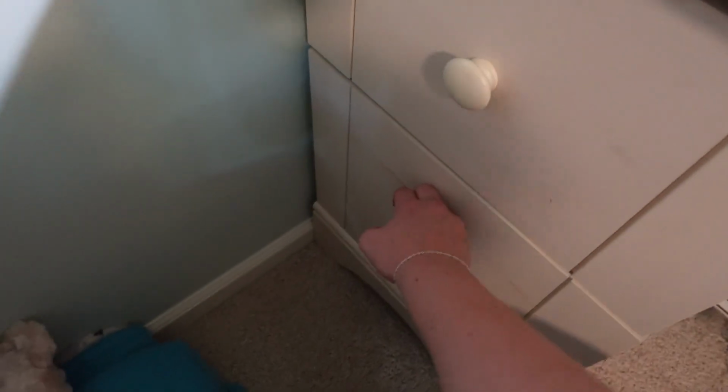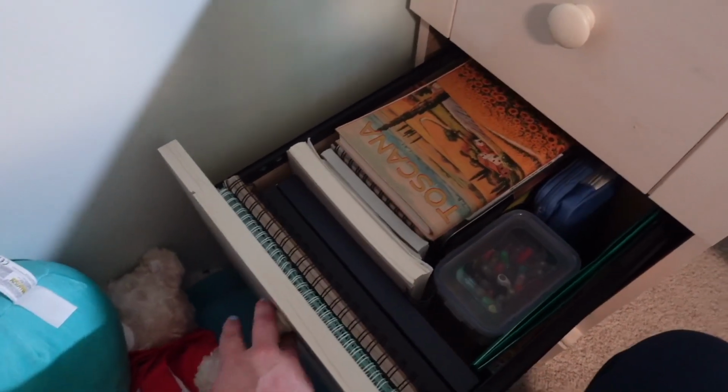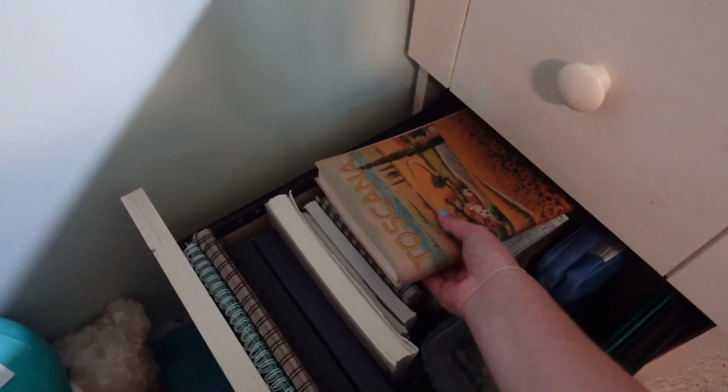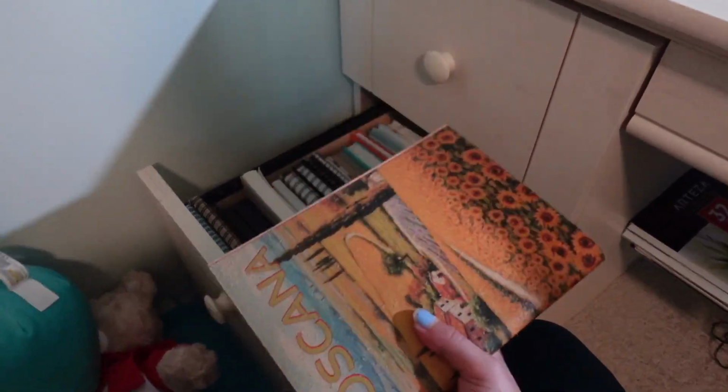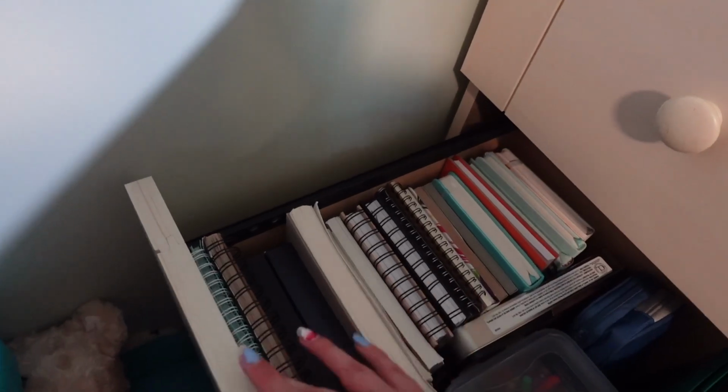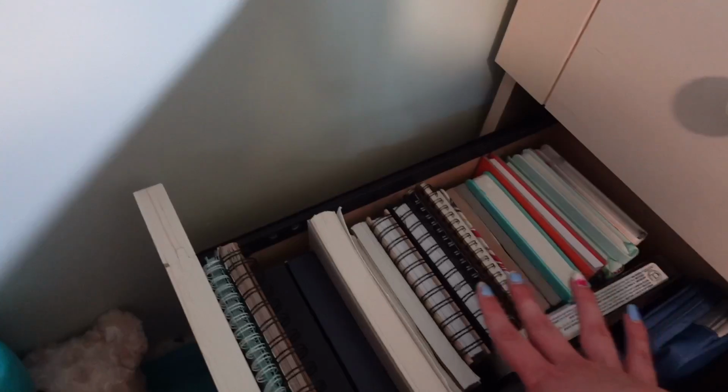And then my favorite drawer ever is my sketchbook and journal drawer. So I put my Italian sketchbook on the top because I forgot that I had this out from when I was doing my 100 Days of Disney videos a couple weeks ago. It's just gonna kind of lay on the top because there is no room to put anything else in here. So hopefully I'll be able to use some of these journals up and throw them away so that I can fill more later.